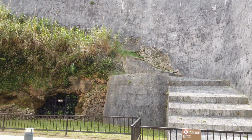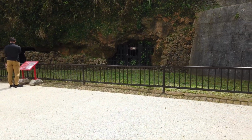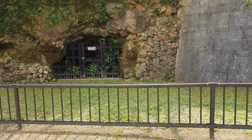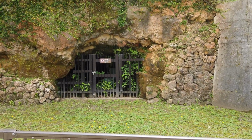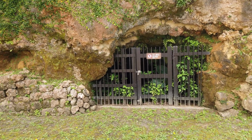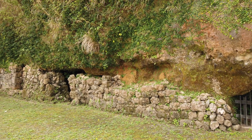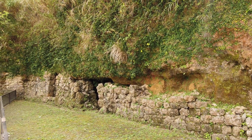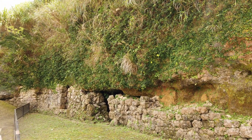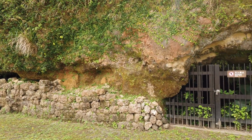But take a look at these cave entrances. It says, behind the stone masonry at the bottom of this precipice are remnants of a cavern-shaped man-made structure called the Gamma. And they've displayed it as they found it. The Gamma appears in an old illustrative map drawn in the early 18th century, but is nowhere to be found in the official records of the Kingdom of Ryukyu.